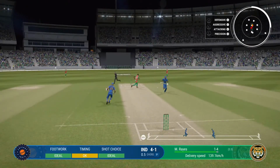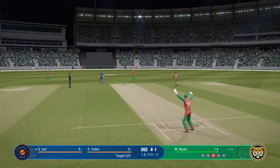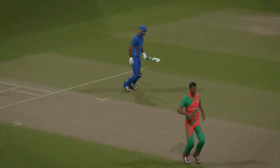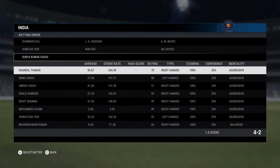Straight drive, mid-off will cut that one off. Could that be out? Looks like it. Oh, great run. An innings that promised much and really, in the end, delivered very little. Pretty disappointing all around.